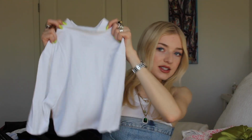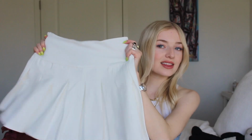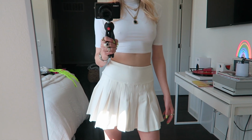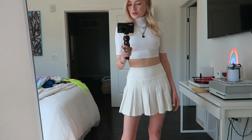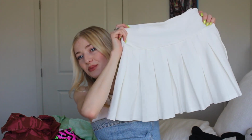This little white tee is from REVOLVE. I got it in extra small. I love that it just has this stitching around the armpit area, and then it's a high neck. And I paired it with a tennis skirt. This skirt is so fun. I love this. It is from REVOLVE. It is kind of a tennis skirt, but more casual. This reminds me of when I used to go to U of A freshman year and we would wear these skirts to tailgates before the football games.